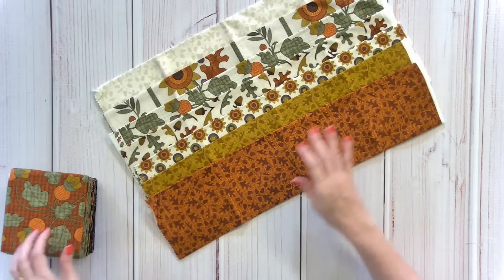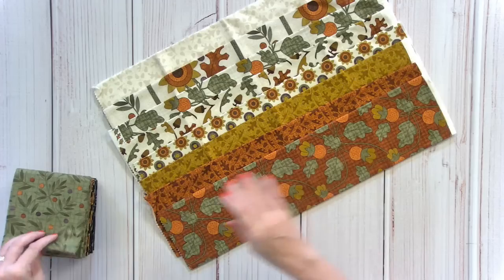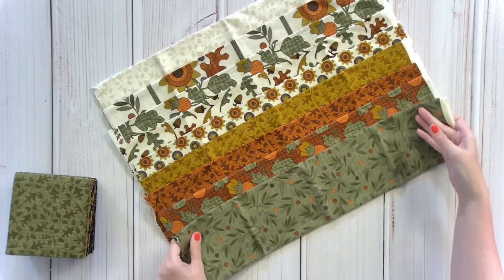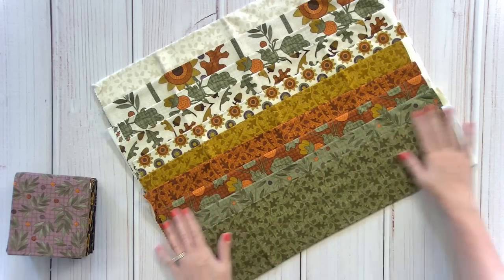But this is something that will probably sell out. It's nice, rich, deep colors.